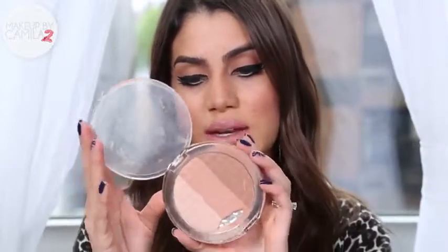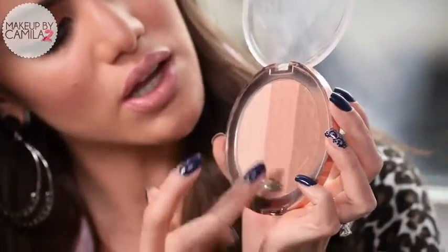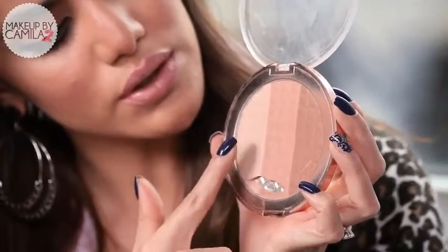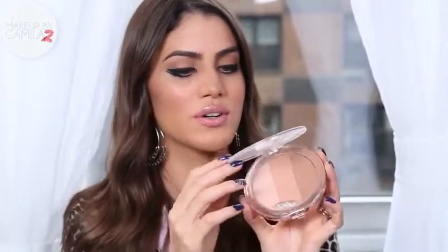But this one will definitely work for fair skin because it has a more rosy undertone and it has like 3 shades, which I use a lot, like the middle with the darker. I blend them, but you can definitely use the middle with the lighter one. And this is Endless Summer Bronzer from Kardashian's line. It's very affordable and it's a great, great product. I use it all the time, especially for my day-to-day makeup.